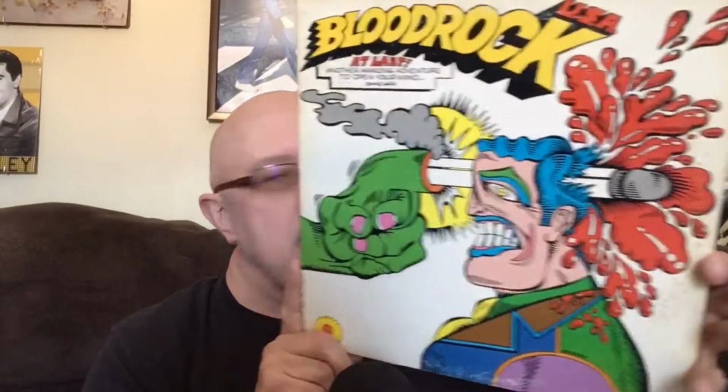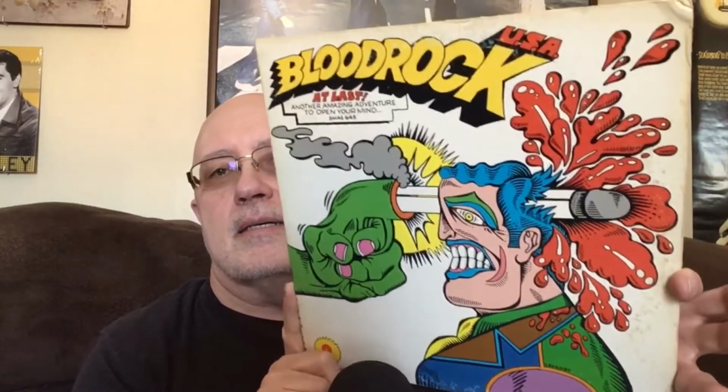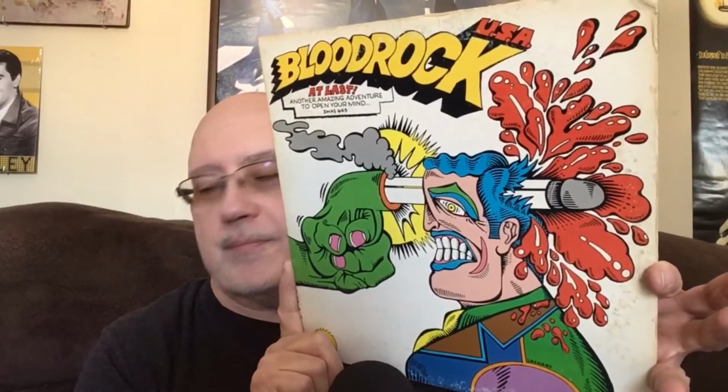Nice gatefold. I'm not sure when this came out, but it is on Capitol label, green Capitol label. But yeah, just the cover alone is cool.